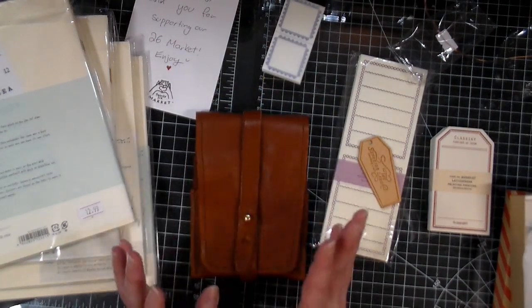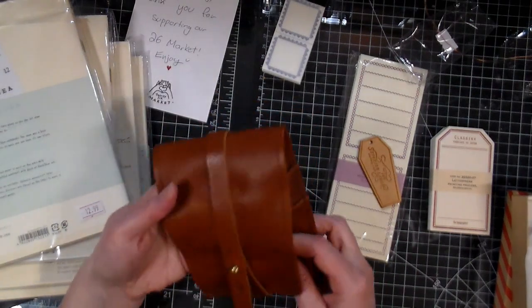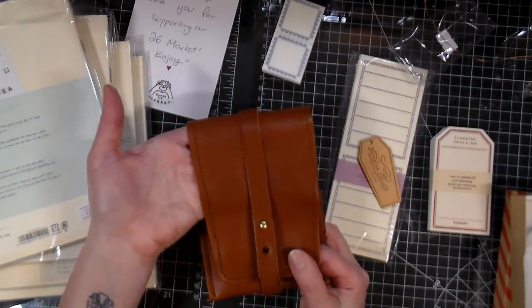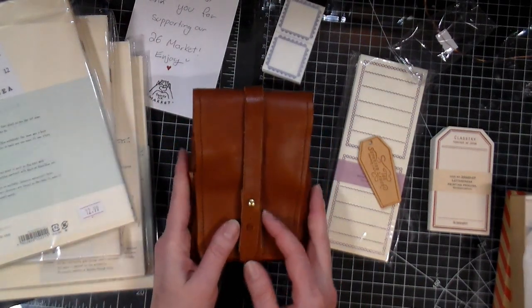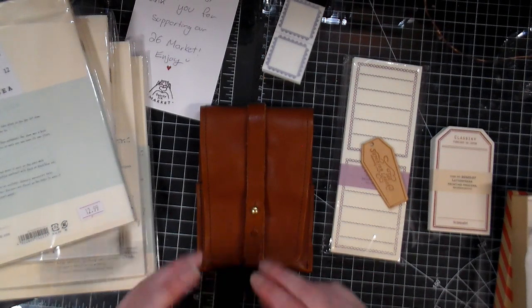So hope you've enjoyed seeing this. I'm looking forward to filling it up, and let me know if this is something you would like to see, what I've put in it when I have filled it up. Like I said, I'm waiting for a watercolor palette to come in, and yeah, so that's it.